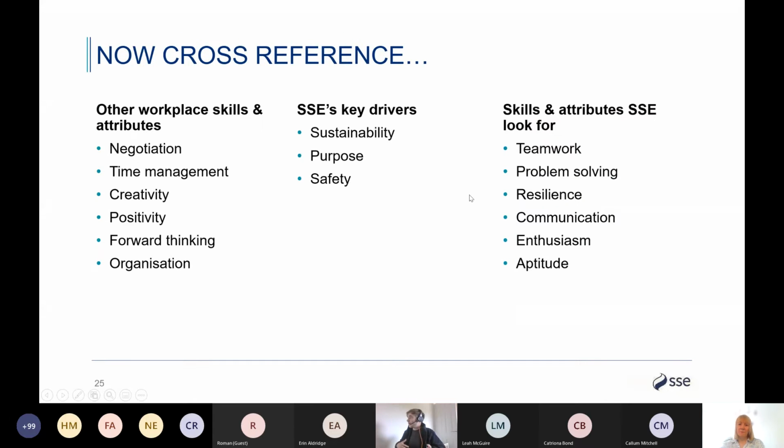So now you want to cross-reference. Let's take the example of I'm really good at video games and I run a group where we video game together. That is a really good team working skill because you are working together to play video games. It's a good leadership skill because you're organizing people. It's a good time management skill because you've got to make sure that you're playing your video games and also getting your homework done at the same time. So just taking something simple as playing video games, you can turn into so many skills.